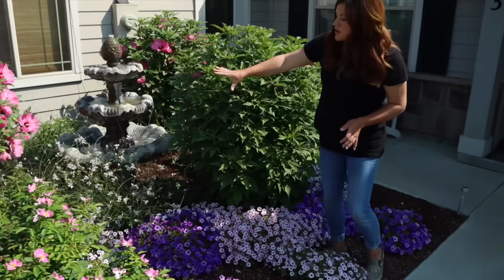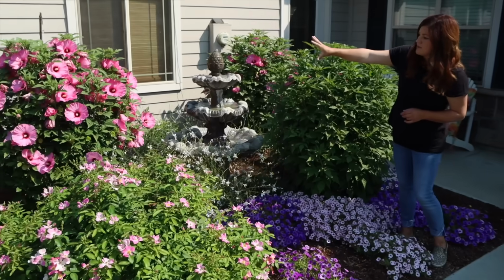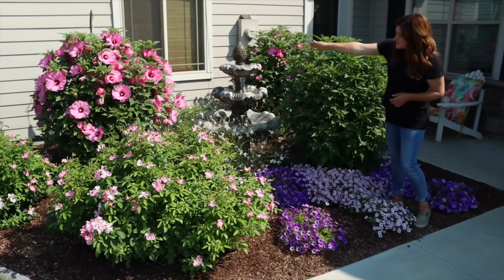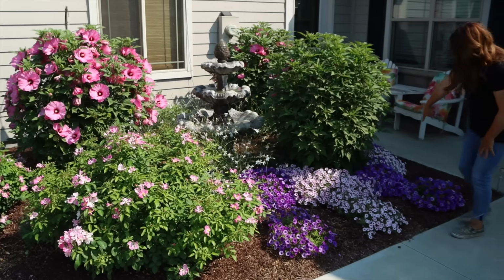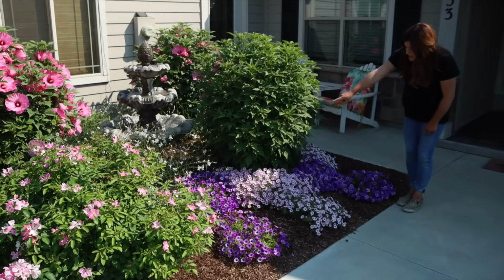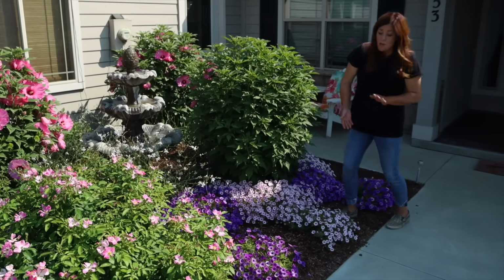And I think it's a really good textural change between the weight of the rose, or the boldness, when I say weight, I mean boldness of the hibiscus. It's just a really nice, wispy, kind of ethereal look there. And then underplanted with what looks like, I'm guessing, Supertunia Mini Vista Indigo and a Supertunia called Lovey Dovey. Just a gorgeous area. We're gonna head into the backyard.